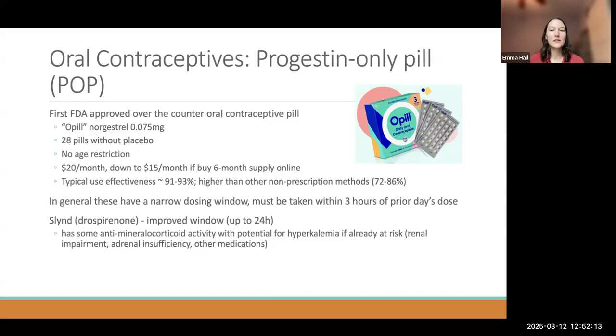And the only thing to know about this one is that it has some anti-mineralocorticoid activity. This is the same as Yaz and Yasmin. So the same thing applies where if you have a patient who has another reason to have hyperkalemia, like renal impairment, then you want to be really careful with these medications. You can still use them, but you want to check their electrolytes.